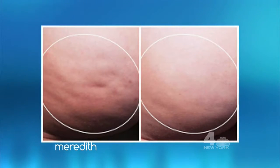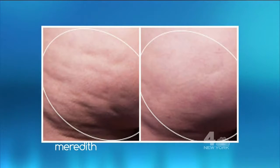That is an amazing difference. That's a good result. Yeah. I'd call that a pretty good result. And that lasts about a year, right? That lasts a year, and depending on everything else that you do, diet, drinking, exercise, stress management, etc., it could last longer or less. Okay, Veronica?